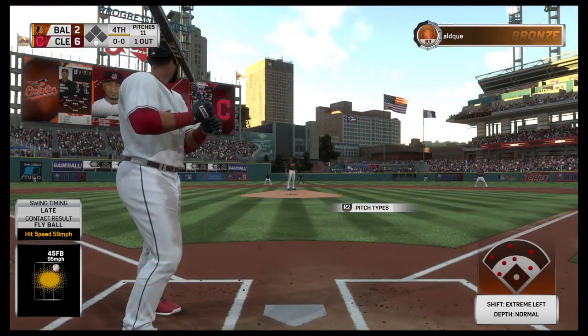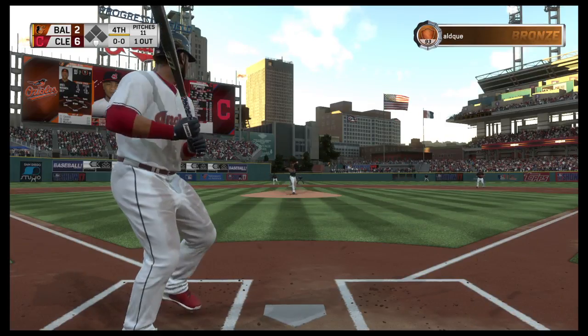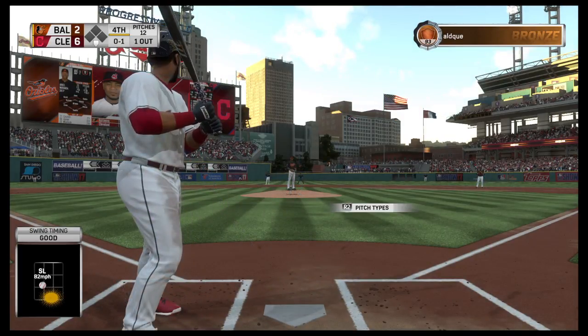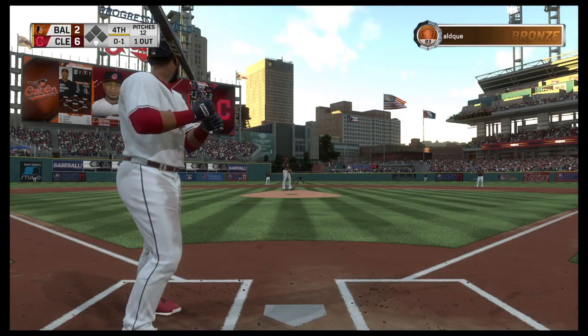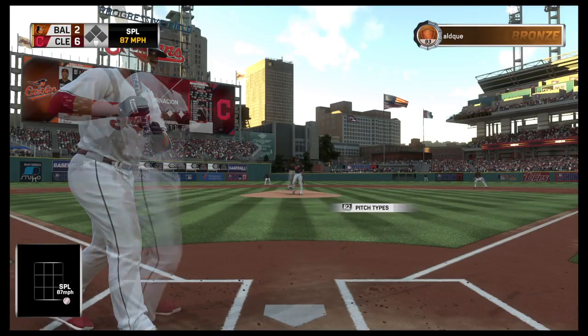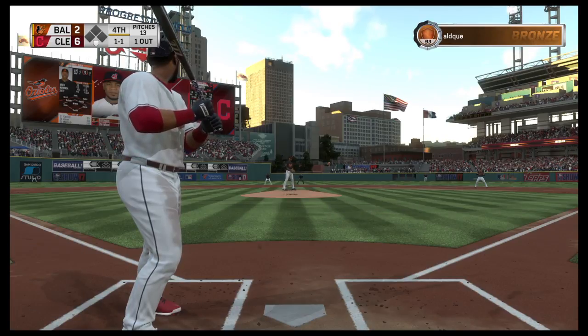Edwin Encarnacion now, 1 for 2 with a double on his line thus far. Here comes the first pitch. Swing and a miss, and he's behind 0-1. Now that's a big swing. That's what the big fella's supposed to do. Look to go downtown. Let it all fly. He let the dog out right there. I want to see if he calms it down or does it again on this pitch.